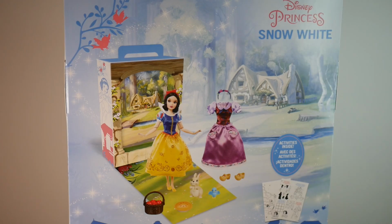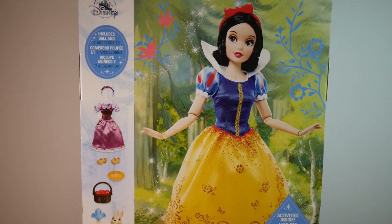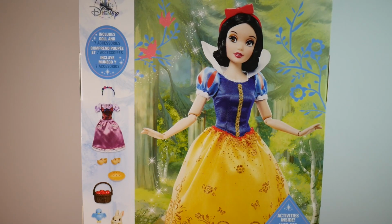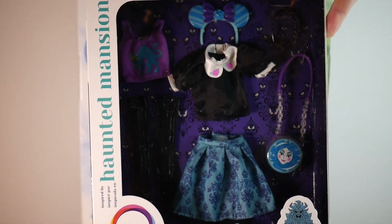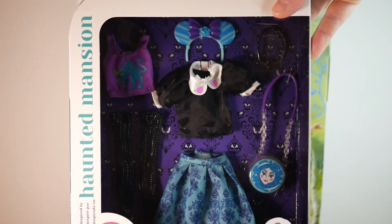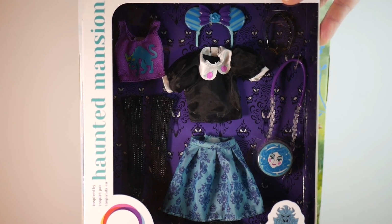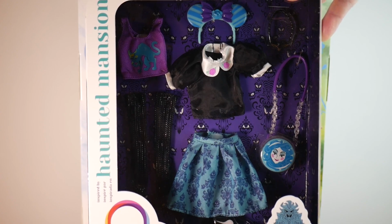I'm also going to try and redress her perhaps because she's in this outfit and then you get the second outfit. However, I've also got this. This is the Haunted Mansion Ily Forever fashion pack, which I think probably everyone has got by now. Again, I got this a little bit reduced because of a code. So I was happy about that.